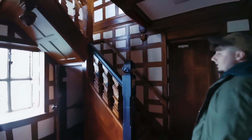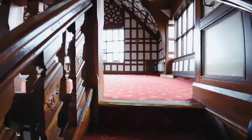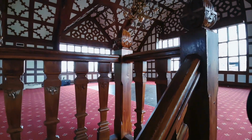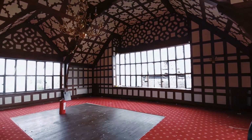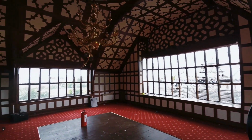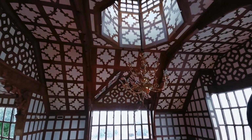What is this? Straight up, there's a cool. Oh wow. This is amazing. Oh, it's a chandelier, swinging. This is so cool in here. This room is amazing. It must be like a function room or something.